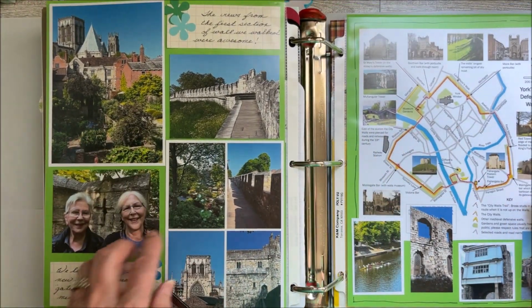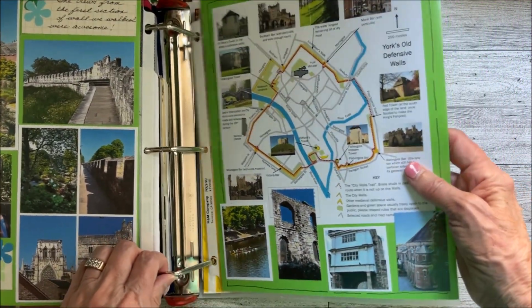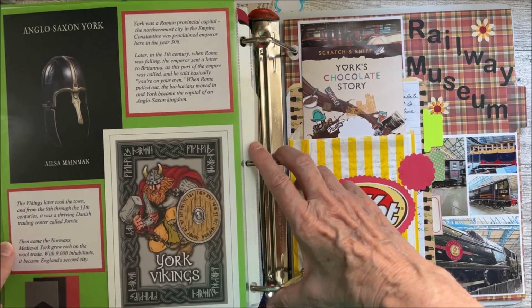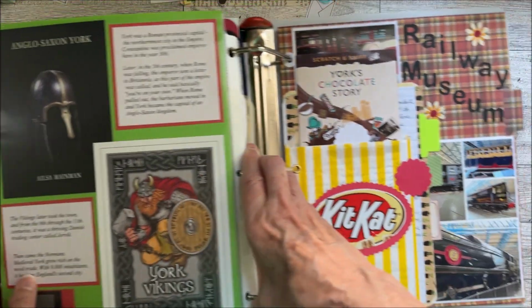And this was while we were on the wall, some views and the wall itself. Here's more interesting information about the walls, and these are photos that I took. Just some postcards I picked up, and a little bit about York there.